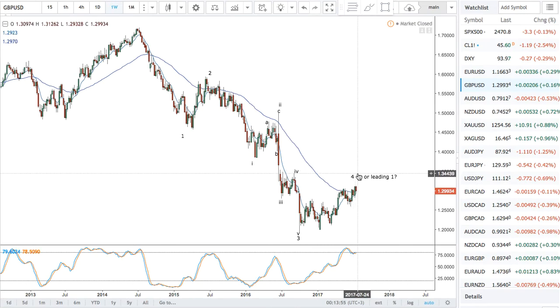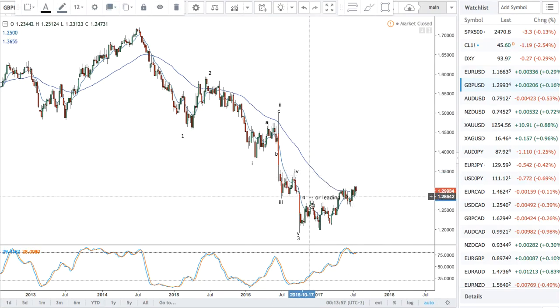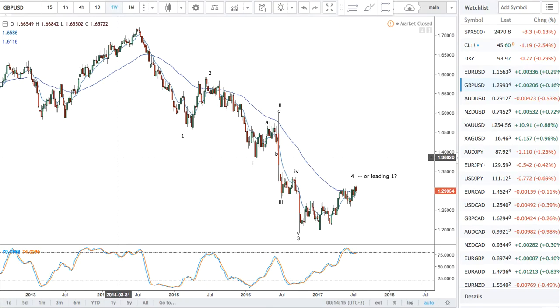Now, again, I'm not sure if wave four came in here and we had our truncation or if we're looking at wave four here and another move down. But on the next high, I'm still looking for a move down in cable. How far that will go, I don't know, because I have two possible counts of truncation or leading one. But I am looking for a move down on the next high.